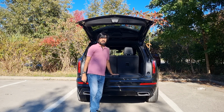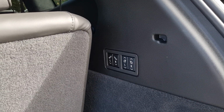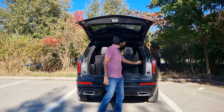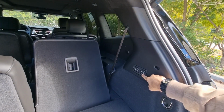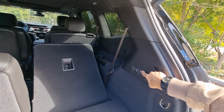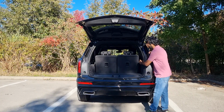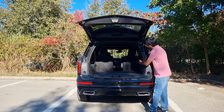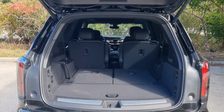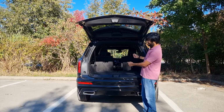And another convenience feature is that both rows of seats are foldable. Yes, and the third row of seats are also foldable up again. So let me just show you, and the best feature is that they are mighty quick, super quick. Let me do this again and show you. Look at it. And from here, let me show you now. You see that? And it's a flat floor, the trunk floor itself, so you can load a lot of items in the back. It's just that it's slightly raised up, so you have to lift them up a little bit.